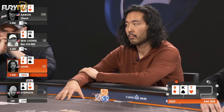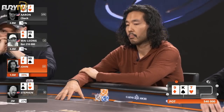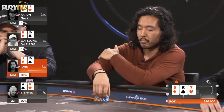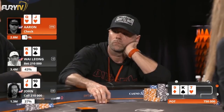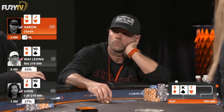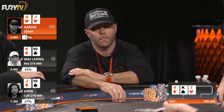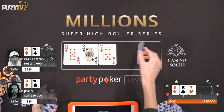Double gutter. Two-way nut draw. Look at the equity. In this game, Jack 10's actually got the best equity on this board. Right. Aaron, well, one of those kind of hands in regular holdem might continue with, right? The gutshot, backdoor hearts. But as you say, you don't make flushes in this game.